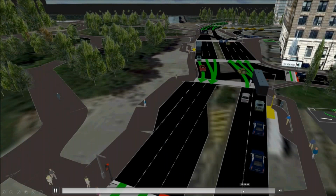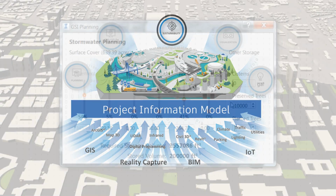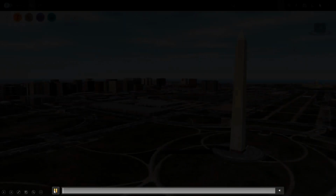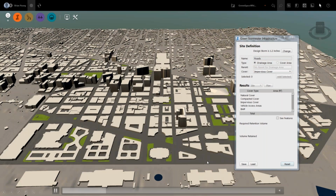So that was about analysis and simulation. And talking about the sustainability aspects, there is a plugin available for InfraWorks, which allows you to assess the kind of stormwater infrastructure required for that particular area of study.